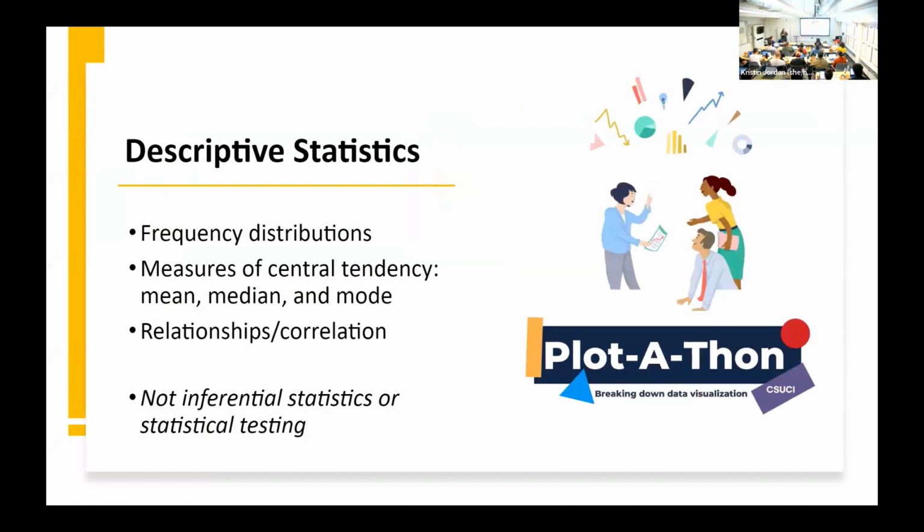So when we're working with data, there are lots of ways to analyze the data, very complicated ways that people spend years and years studying. For the purposes of Plot-A-Thon and for the purposes of having fun with Tableau and visualizing data, we're just going to focus on descriptive statistics. These are numbers or charts or graphs that describe, that summarize the data. We are not doing any sort of inferential statistics or statistical testing. So we'll be doing things like frequency distributions, how many songs are in each genre. Or we might do a measure of central tendency, like mean, median, mode, and figure out what is the average level of popularity of the songs.